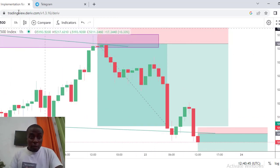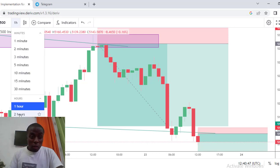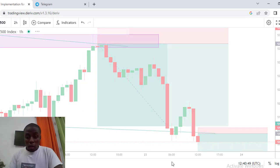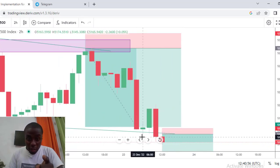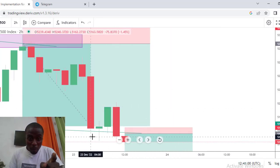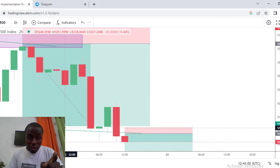Okay, if you go to the H2 hours time frame, what you are going to realize is that these candles did not close below this zone. You see that it was actually a rejection, a bullish rejection that pierced the candlestick up, to show that this trend line here holds.